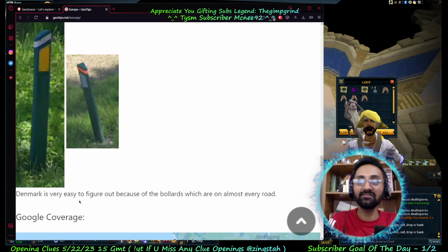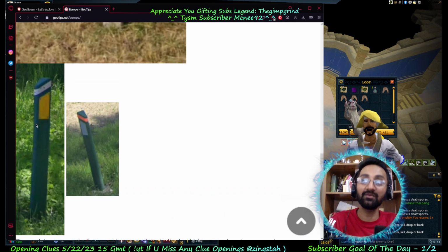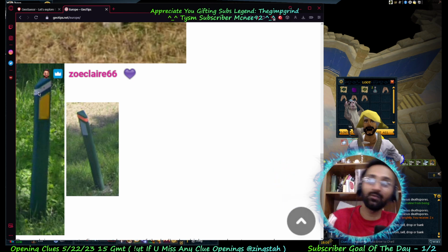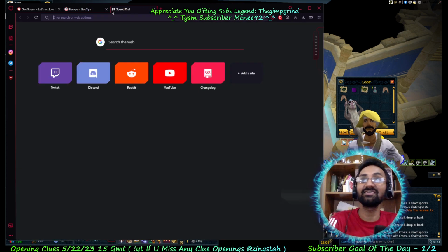So Denmark is very easy to figure out because of the bollards, which are on almost every road. Okay, so it has green and yellow and a little white stripe at the top or orange at the top. Okay. All right, let's play. Let's play Zoe.